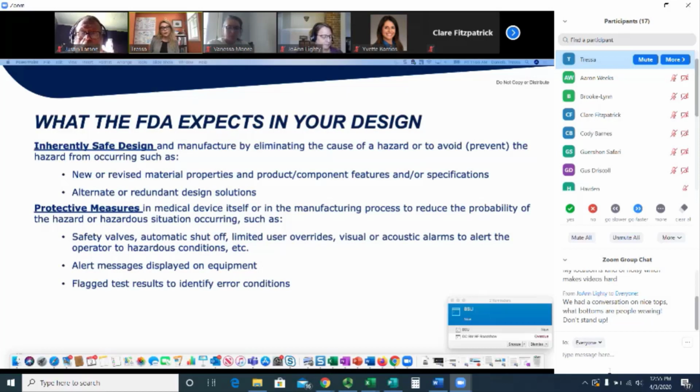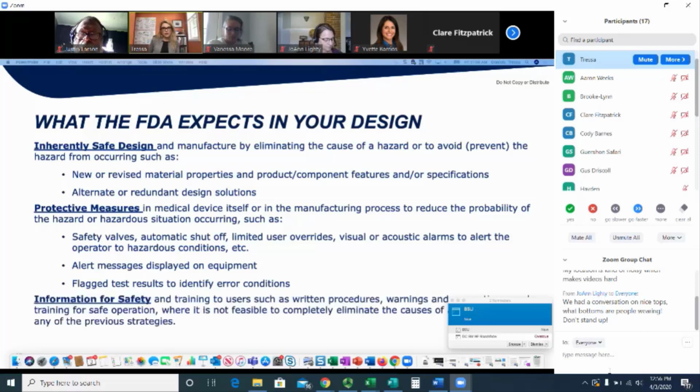If you get to a point where there's nothing you can do with your design that wouldn't actually cause an expense to the market, like you need to get this life-saving device out, or if you did change the design, it could potentially cause more hazards, then you need to put protective measures in place, meaning alert messages or flagging test results that could have error conditions, safety valves, visual or acoustic alarms, all those types of things. And lastly is the information for safety, which goes back to your labeling, your directions for use, all of these things that they don't really want you to use, but they know that in some cases you might have to.